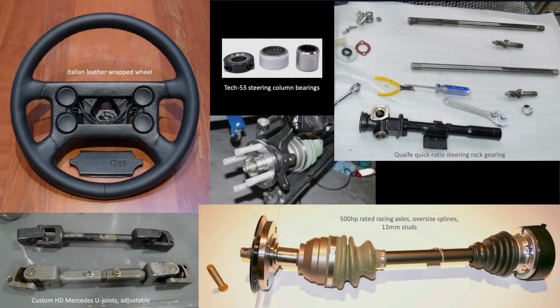So yeah, first thing I did is investigated how to rebuild the U-joints, and found a way to take a couple of Mercedes-Benz late model U-joint shafts and build a custom connector for them for adjustable length. And then as you can see in the picture, the black one is the original VW, and the lower one is the Mercedes, and it's like zero play, super precise, really solid. And then above that you see the GTI steering wheel.